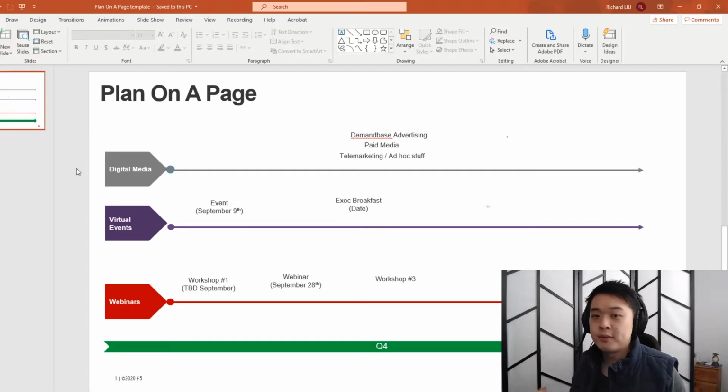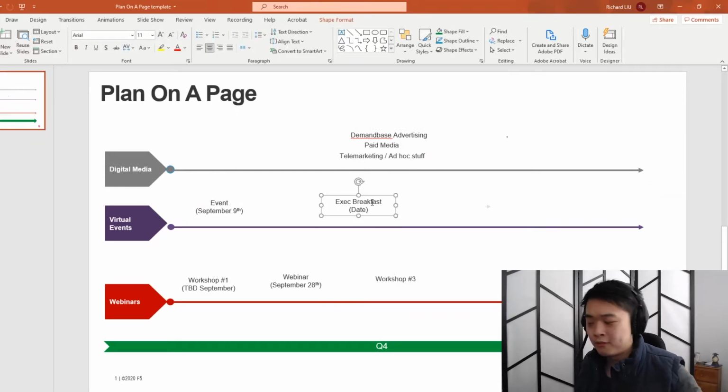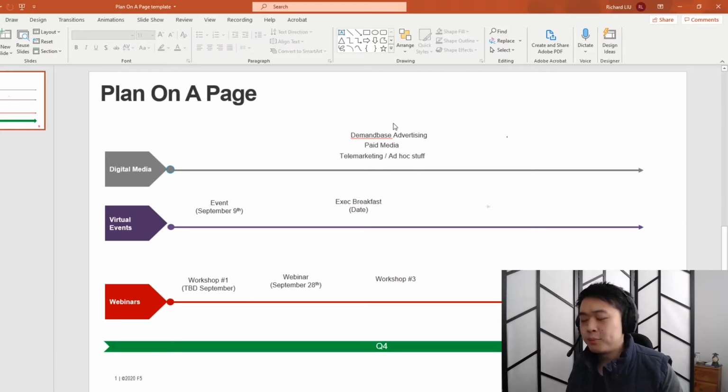Once again, my first meeting is with sales, so I don't want to overload them with information. Obviously, as you can see here, I've taken out some of the stuff because a lot of it's confidential, but you get the point. So you have workshops, webinars and stuff like that, and events. Normally, I try to put as little detail as possible because I want them to look at it and then either ask me questions, or I can just go through it and talk about it, right?